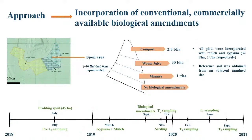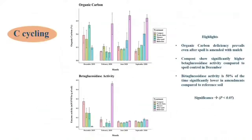After collecting these soil samples, we tested them for soil chemistry, soil structure, and soil microbial functions. Microbial functions were assessed using microbial enzyme activities important in major biogeochemical cycles. Then we used this chemistry data and enzyme activity data to find out whether there are any deficiencies or improvements in biogeochemical cycling in amended soil compared to control soil and reference soil.